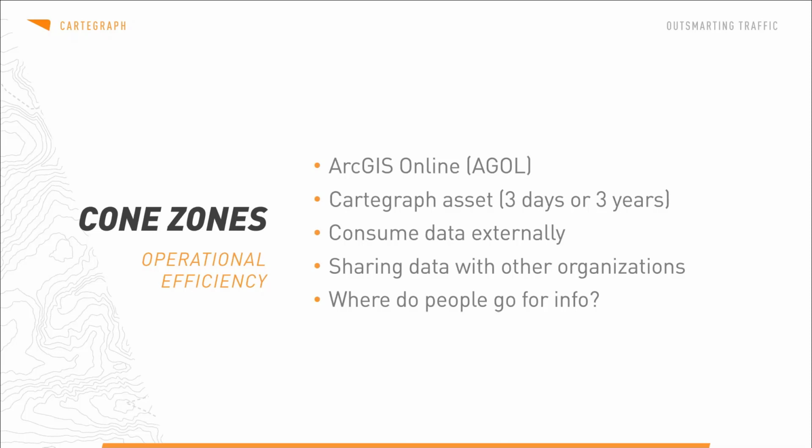And so we really wanted to look at creating a cone zone, and how would be the best practice or best approach in order to do that. And so we created a Cartograph asset as one of those, like I mentioned earlier, one of those 79 different types. So obviously a cone zone can be very short term, could be 1 to 3 days, or it could be several years, a multi-phase project where that cone zone could change here and there. And so consuming that data externally and having that information feed other sources was very important.